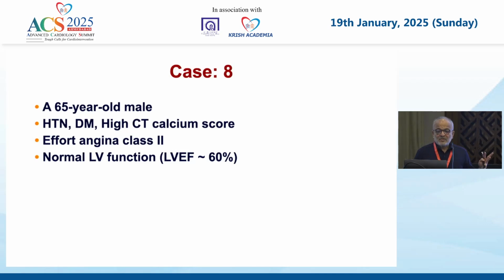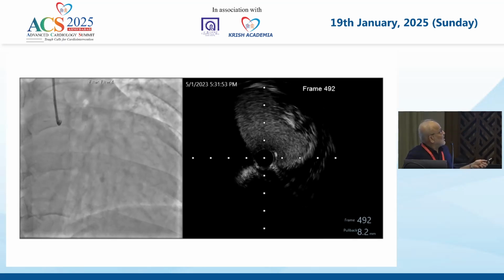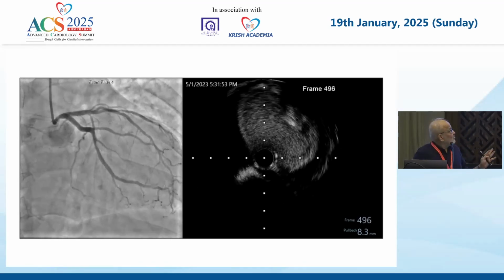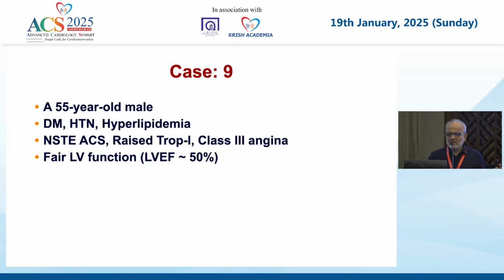Another case of a 65-year-old male hypertensive diabetic presented with a very high CT calcium score in the left main region with a normal ventricular function. And you can see a tight ostial left main. We went ahead to stent the left main ostium under IVUS guidance. But to our surprise, you can see there is a good amount of calcium. Of course, the lumen does not look absolutely circular, but minimal lumen area is 10.26. So we deferred the intervention.